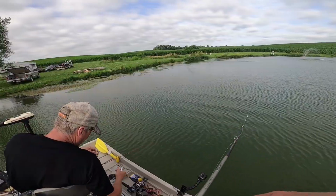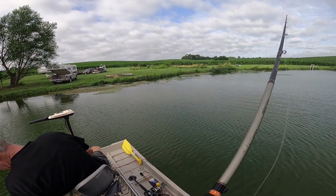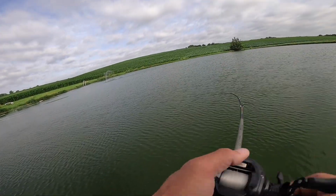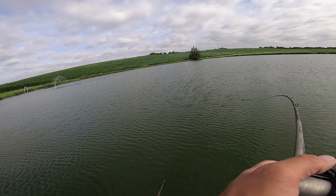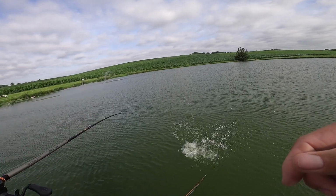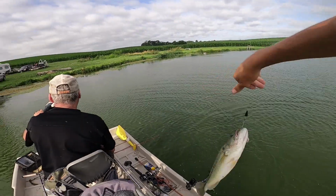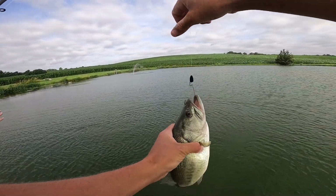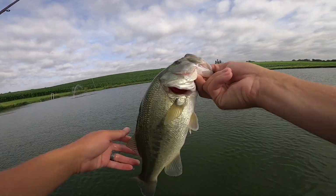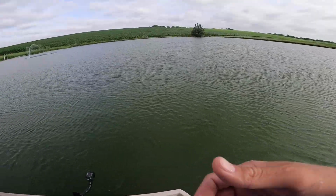That doesn't mean he's not small. He's got more number. I retie. There's one. Ooh, that's a decent one. Threw off the beaver. Thanks for biting, buddy. Oh yeah. Decent one. About a 15 incher. That was getting 8 out of 10.